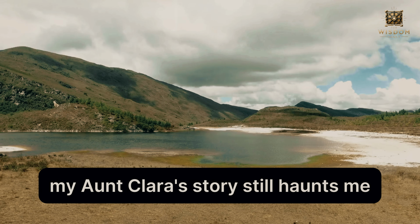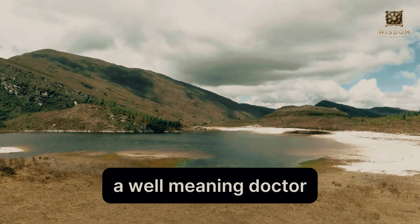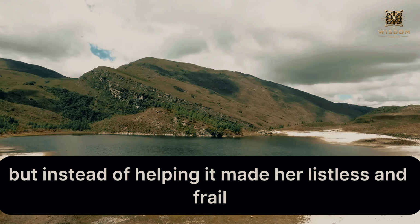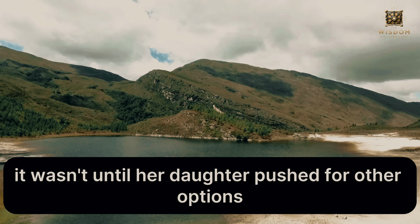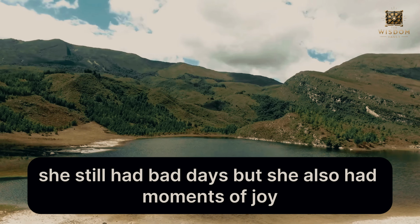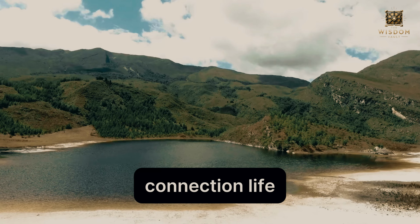My Aunt Clara's story still haunts me. After her Alzheimer's diagnosis, a well-meaning doctor prescribed an antipsychotic to calm her restlessness. But instead of helping, it made her listless and frail. It wasn't until her daughter pushed for other options, like music therapy and a consistent daily routine, that Clara's spark came back. She still had bad days, but she also had moments of joy, connection, life.